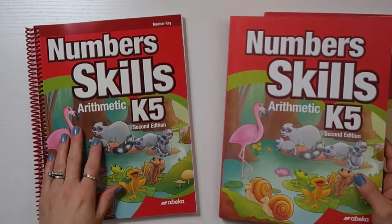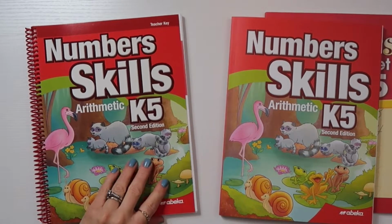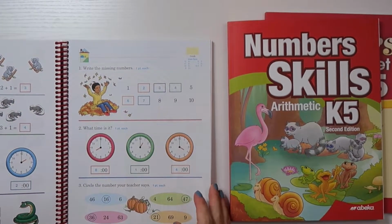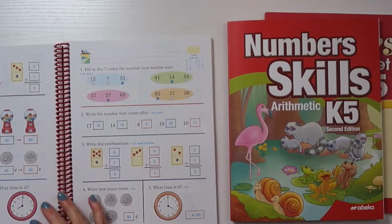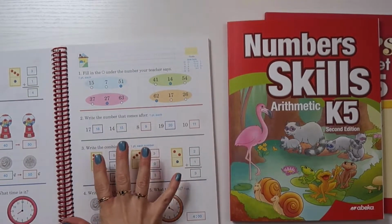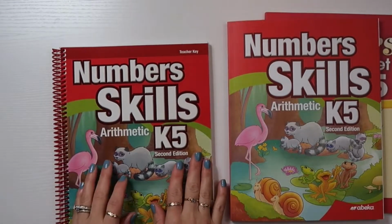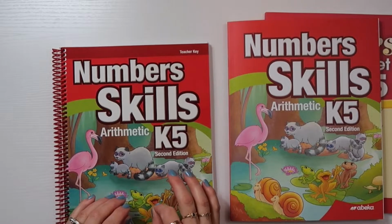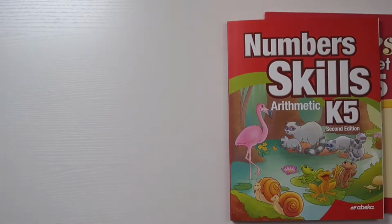Okay, so starting off, this is the Number Skills Arithmetic teacher key. Now this book has all the answers for you as the teacher as you are grading. It gives you all of the answers. It shows you the grading scale. If you need to know how to do the actual grading in this, you can go ahead and check out the video manual. It breaks down how you are going to work out the grading score.